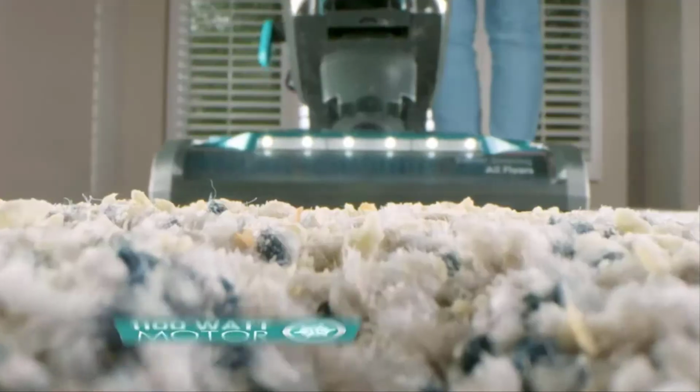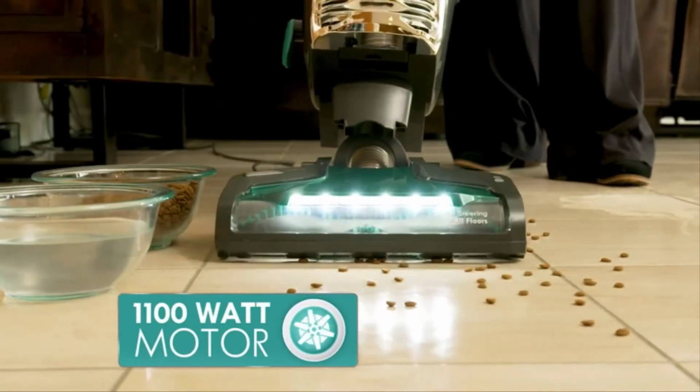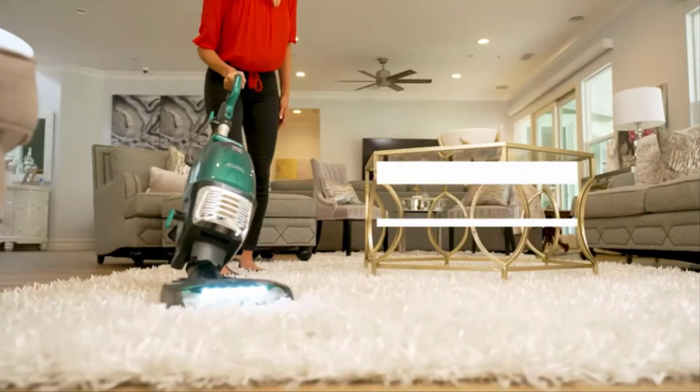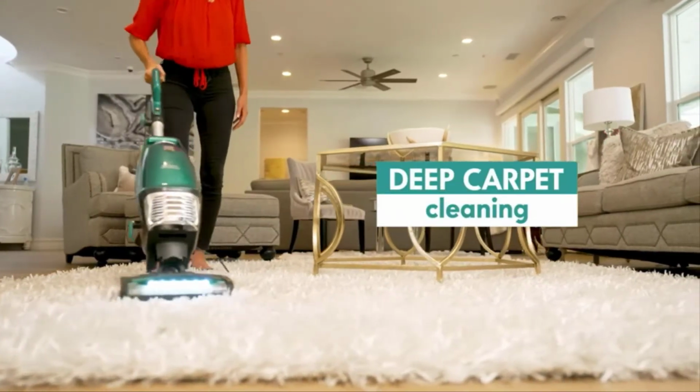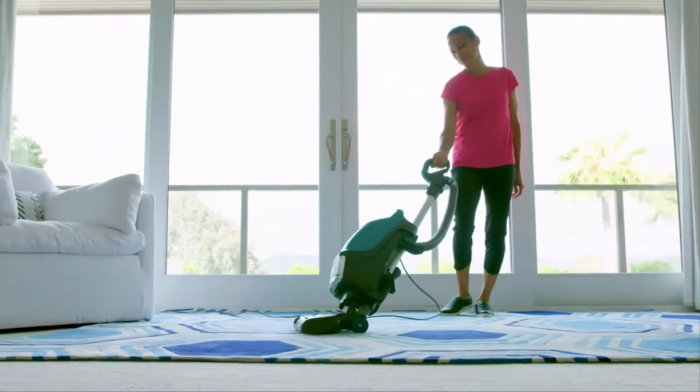And Kenmore's 1100 watt motor maintains powerful suction, even as the bag fills, pulling soil, dust, and allergens from deep down in your carpet and sealing them tight. Suction is strong. I know it's going to do the job, and I can trust that it's going to pick up the mess that my kids and my cats leave behind.